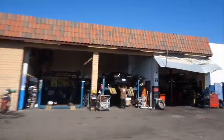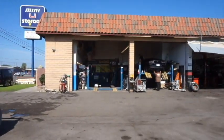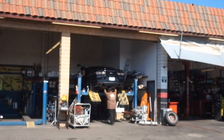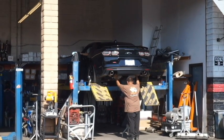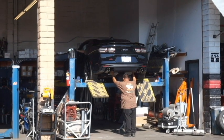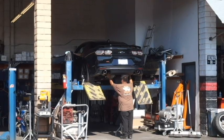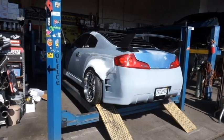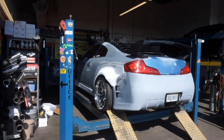So we're here at Plaza Muffler in Westminster, working on a Camaro at the moment, and then we'll go ahead and put this ugly duckling up on the lift. But I think this guy's doing like a muffler delete right now. We can get this done.